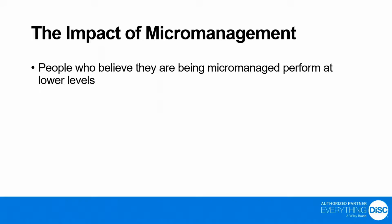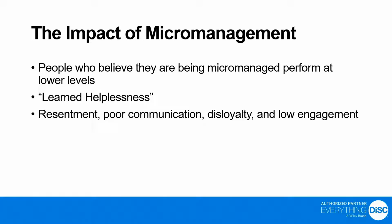Some research here. I think this is a Gallup statement: people who believe they're being micromanaged perform at lower levels, and they learn helplessness, all right? So there's no point in trying anything different, because I'm going to just have to do things the way I'm told, and I'm going to be watched all the time. And that builds up resentment and poor communication, disloyalty, low engagement.